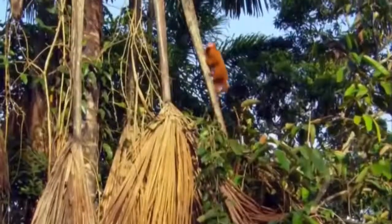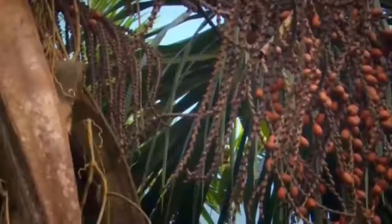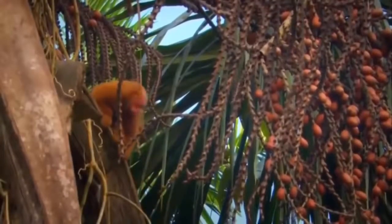One of the most bizarre looking is the red uakari that shares its name with the poison frog. Local people call it the English monkey because its red face looks like a pale-skinned foreigner who's been in the sun for too long. In fact, that red face serves an important purpose. The brighter the color, the healthier the animal. That's a vital sign to look for in selecting a mate. When trees are in fruit, uakaris spend most of their time foraging in the upper canopy.